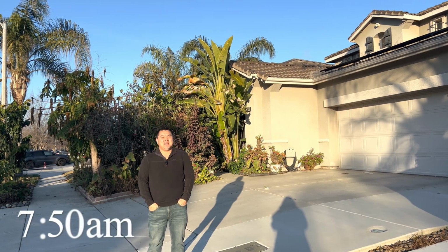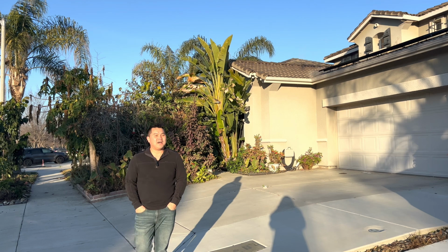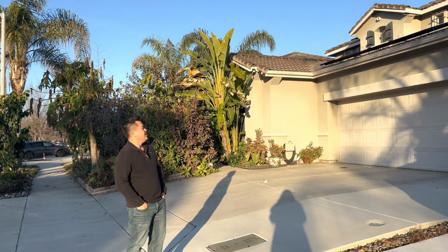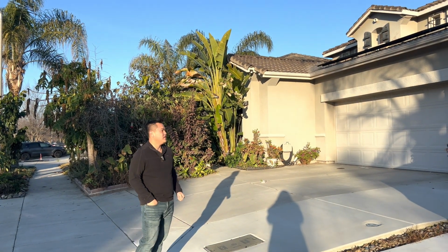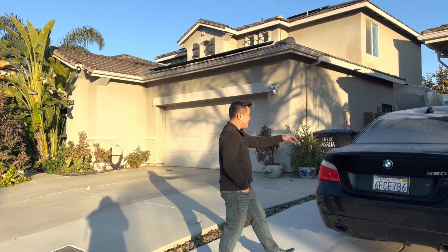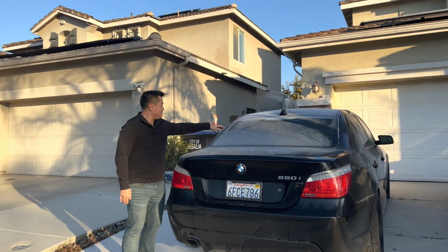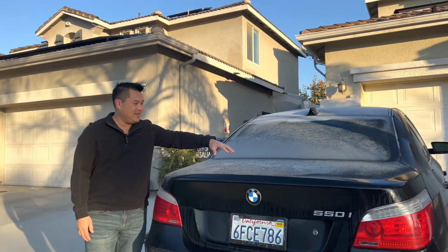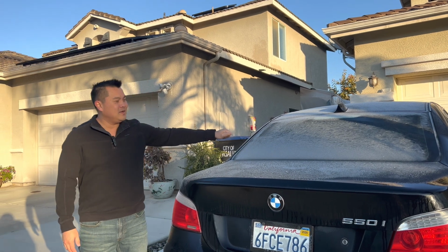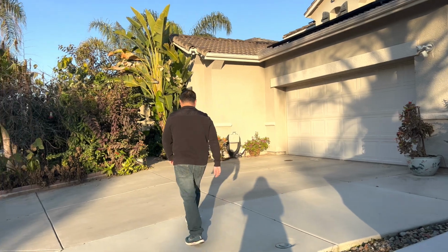Good morning. Another chilly morning here in the wonderful city of Visalia. Yeah, frost. So let me show you. Neighbor's car. If you come closer, this is what we're dealing with. Imagine that on tropical fruit trees.